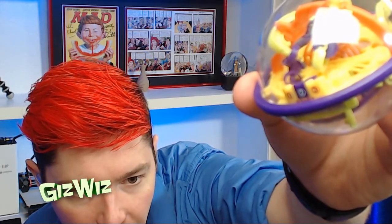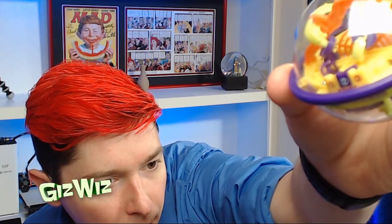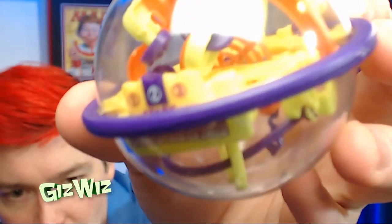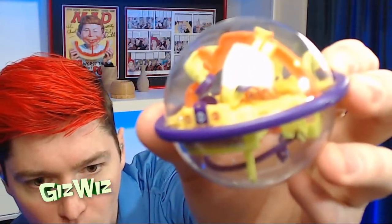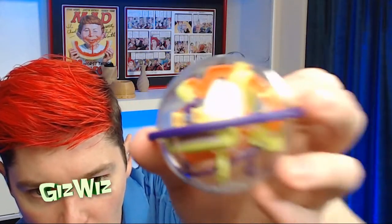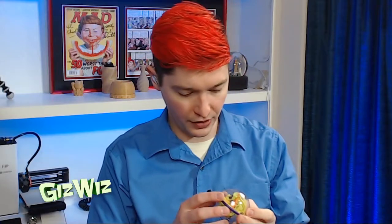Let me also see if I can change the video settings so that this will autofocus on the front of this. Oh, I see the little ball. There we go. Okay, so there's a start point right there with the 1, 2, and 3 pedestals. And that's where you start your game. And then your ball will fall into the maze, and you'll have to move it across.